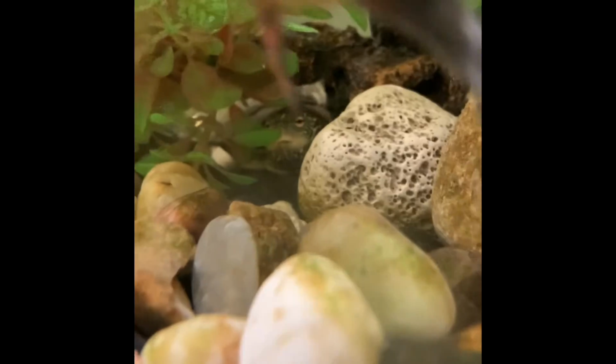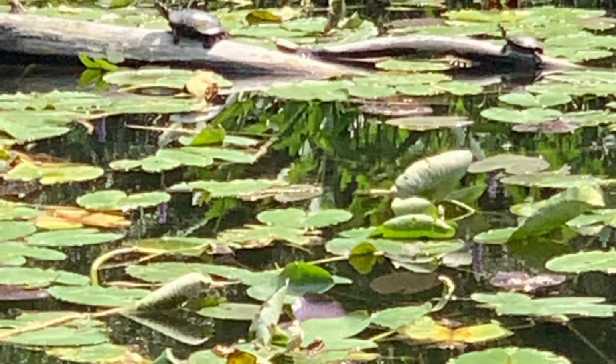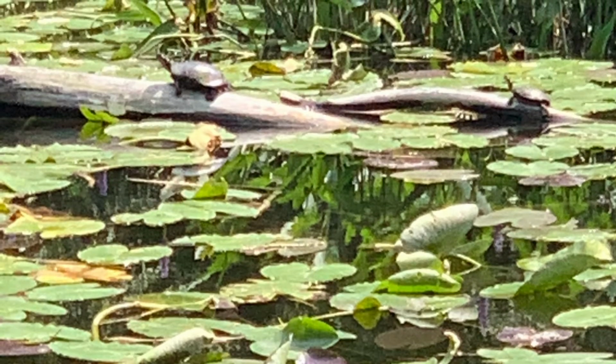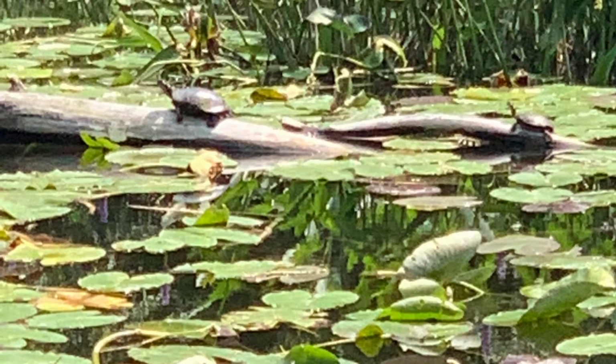This is a map turtle back there, not the one in front, sorry about that. The map turtle is not full ground either, but you can find them in the same spot as the painted turtle. You can tell they're a map turtle by not as much coloring and usually a light gray to light brown shell. Map and painted turtles mainly eat plants, small fish, and other worms and bugs.